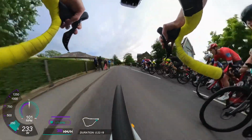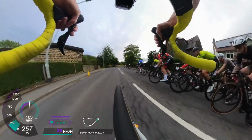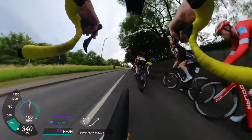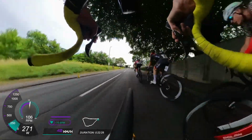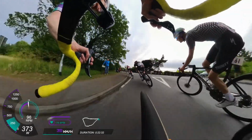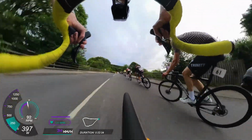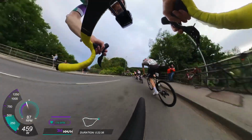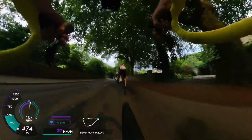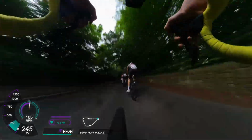Now, I'm only doing 300 watts here, and I've pretty much got myself at the front now. I'm slotting myself on Jim Brown's wheel, always a great wheel to be on. And we've got Bob Donaldson there, two riders that I've just mentioned that are going to feature heavily up the order by the end of this race. So I'm in good company now. I'm where I need to be. But I've wasted a lot of energy and a lot of effort getting there.